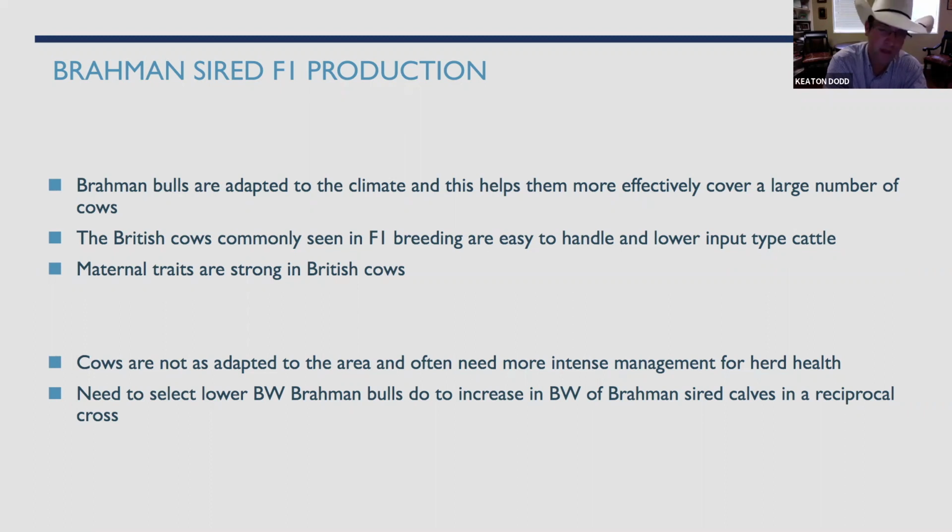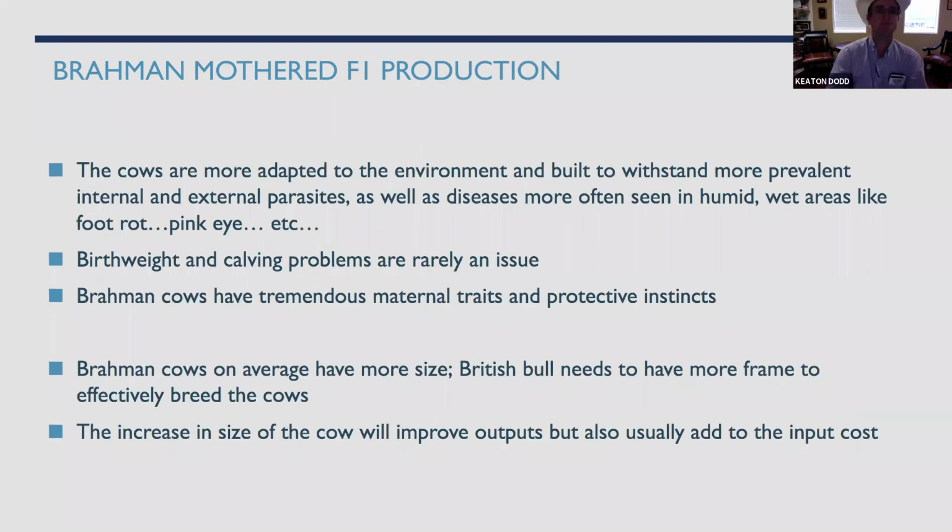The other thing, a lot of people are familiar with it, maybe some of you aren't, is the spike in birth weight we see from the Brahman sired F1 reciprocal crosses. So you'll expect those bull calves out of this mating to be 5 to 10 pounds heavier than their counterparts of breeding a Hereford bull to a Brahman cow. So there's just kind of something to consider. And that's why when someone comes by to look for a Brahman bull to breed the British cows here at the ranch, we lean them towards those lower birth weight options to reduce any kind of dystocia.